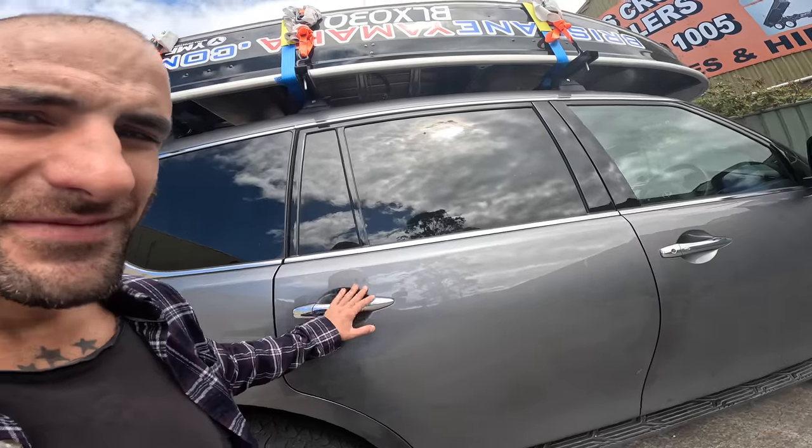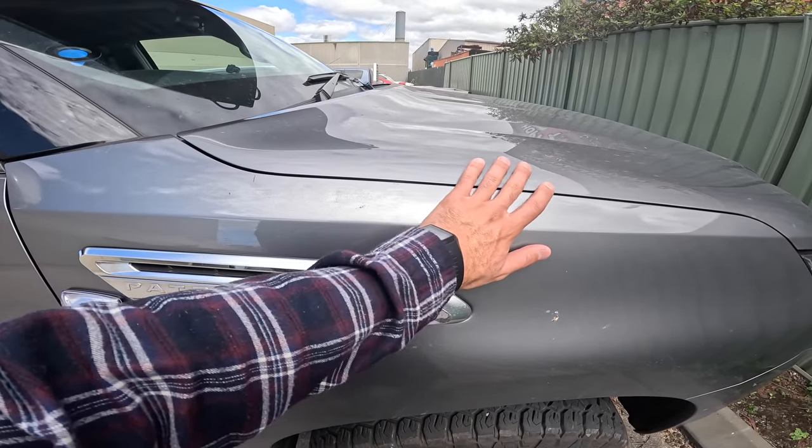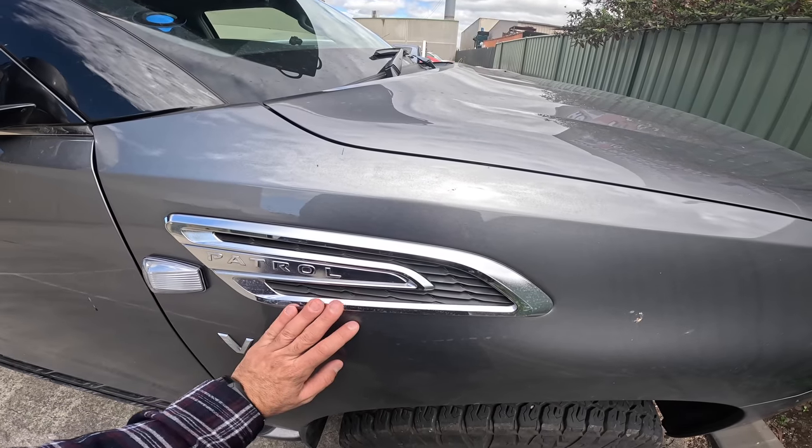The next time I see this car, it'll be that one step closer to hitting the road. Anyway, we're so nervous. He rang us yesterday. He said the car is ready to be picked up. So we're here. We've been waiting for this moment.